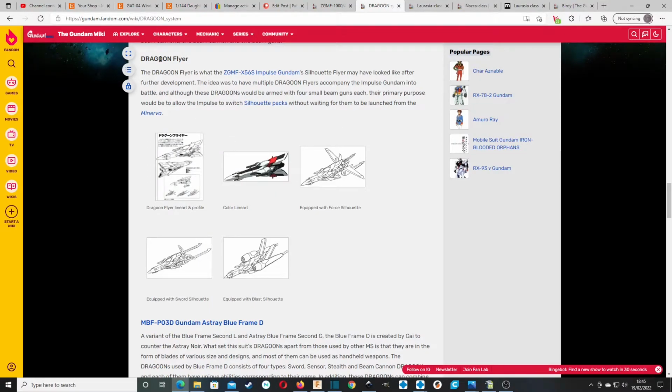The Dragoon Flyer is a kind of replacement for the Silhouette Flyer from Gundam Seed Destiny. So you know it's a pattern here. Everything's from Gundam Seed or Gundam Seed Destiny. The reason being is that the Patreons chose last month that this month coming would be Gundam Seed. So here we are. So anyway, back to this. This thing's supposed to be somewhere between the Silhouette Flyer and a Dragoon. So it's got guns in it, but it can also carry the modules for the Impulse Gundam.